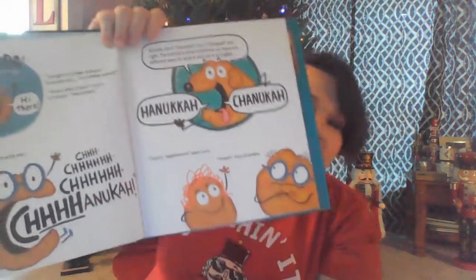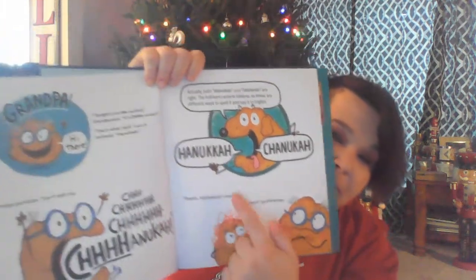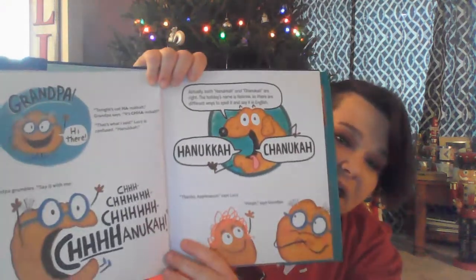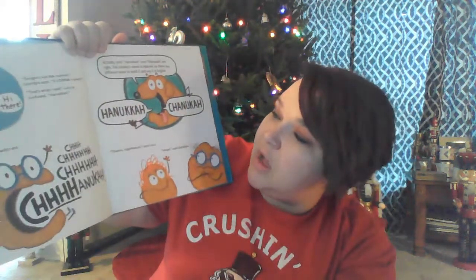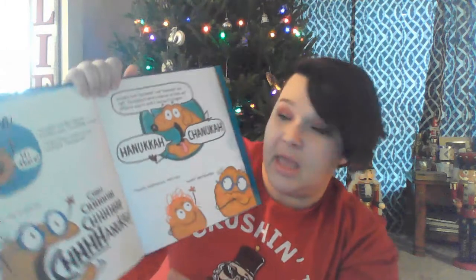Actually, both Hanukkah and Chanukah are right. The holiday's name is Hebrew, so there are different ways to spell it and say it in English. Thanks, Applesauce, says Lucy, says Grandpa. Picture of Lucy talking to Grandpa and Applesauce telling us about the pronunciation and spelling of Hanukkah. So you can spell Hanukkah with an H or with a CH at the beginning.